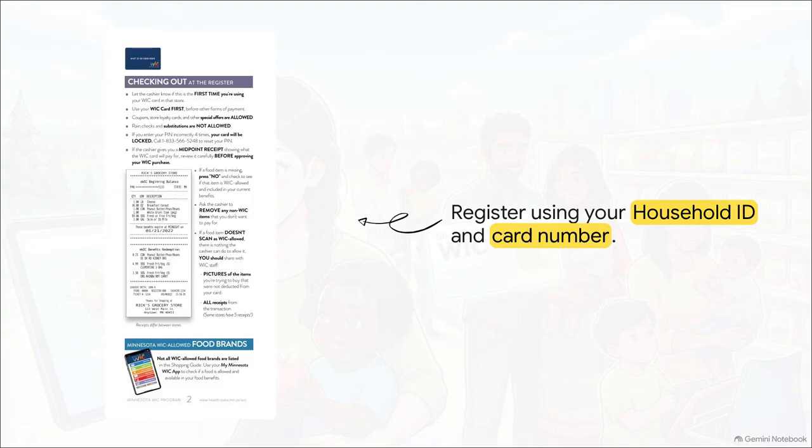Now, what's really interesting about this app is that unlike most apps where you just throw in an email and a password, the WIC app connects directly to the state's secure database. So to register, you need your WIC household ID. You can usually find this printed right on the back of your physical card or on your clinic paperwork. Then you'll enter the last 10 digits of your card number, and finally you give the account a custom name.